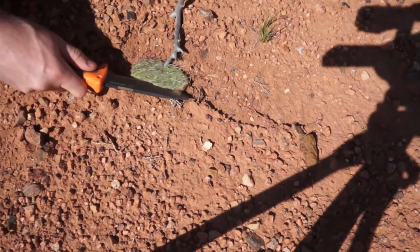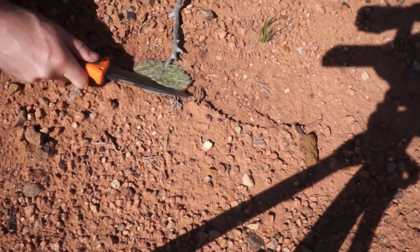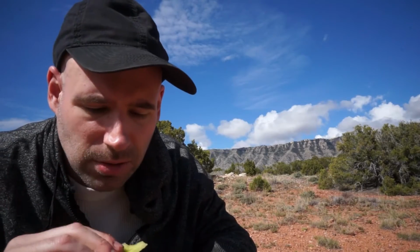I guess you can chop these pads off and then cut the spines off, and then you can actually eat these things. If you can clean off the needles, the pads are edible and quite tasty. The sugar content is roughly equal to a banana. Spines, they're these tiny ones, they're like hair-like, and if you eat those things, you're gonna know about it. So you got to be careful, but they're quite juicy on the inside.